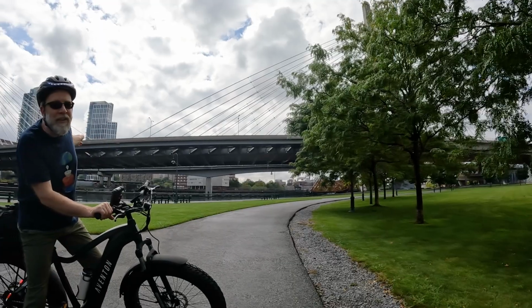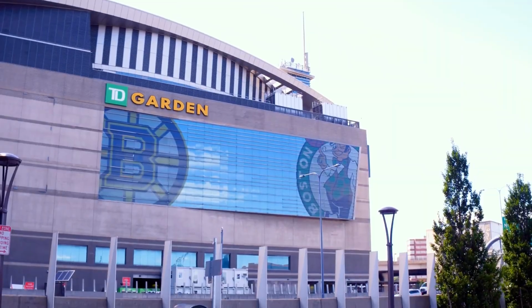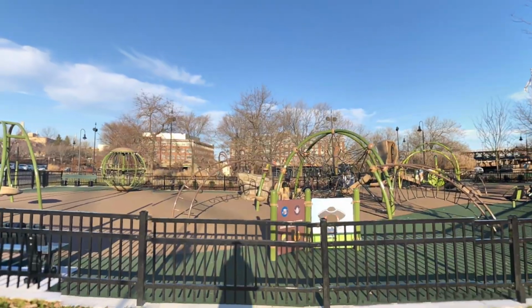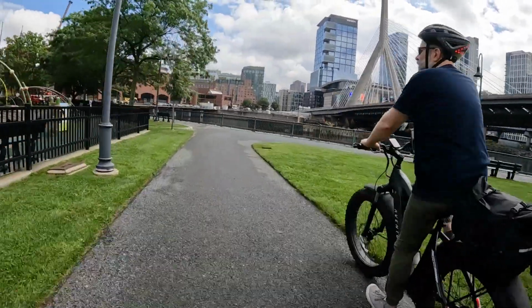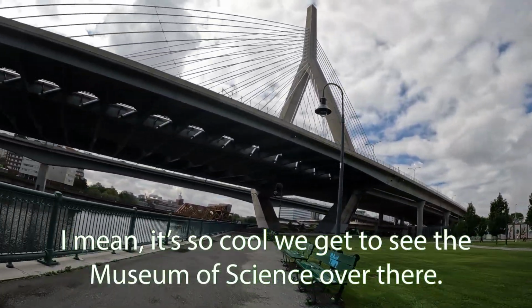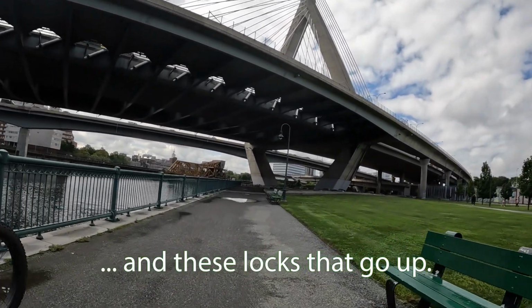The Boston Garden, or the TD Garden, is over there where the Bruins and the Celtics play. I don't know, it's just really cool to get to see the city from a vantage point you don't normally get to see it. And over here is a beautiful park, by the way. The things you don't get to see when you're in a car. I love discovering this. I'd never known that you could be under here. I mean, it's so cool to get to see the Museum of Science over there. Yeah. And these locks that go off.